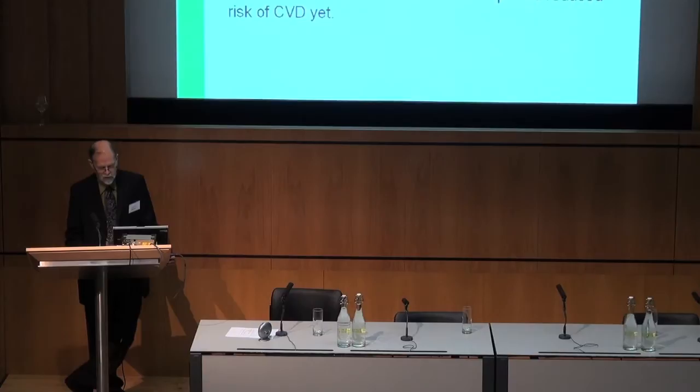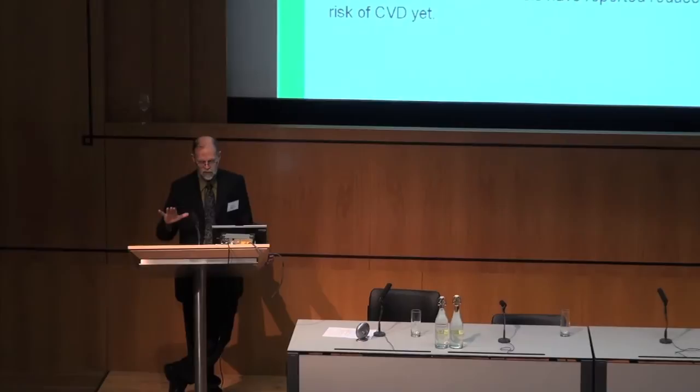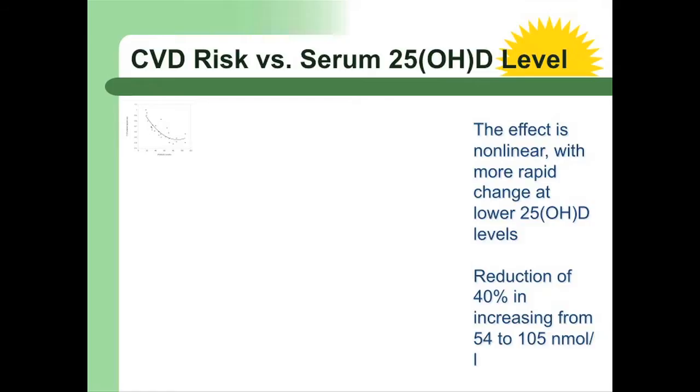One of the mechanisms seems to be that higher vitamin D will help put the calcium in the hard tissues, the bones and the teeth, whereas lower vitamin D seems to allow calcium to deposit in the soft tissues, such as in the vascular system. I'm not aware of any randomized controlled trials that have yet reported a reduced risk of CVD with respect to vitamin D. Now, I do sort of graphical meta-analyses of the data.